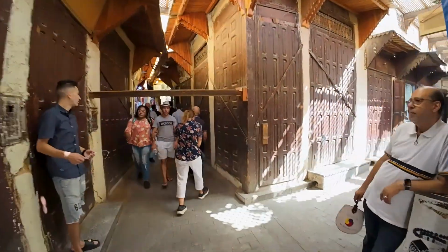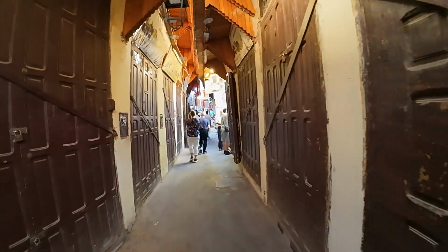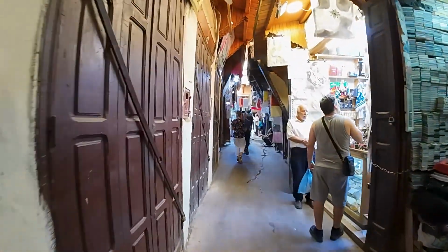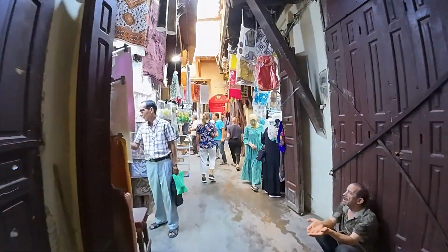So guys, as we pass through here, this is going to become the holy area. See this little wood here? That means no horses allowed past here. And the reason it's a holy area is because there's a mosque down here and the burial spot of the man who founded this whole Medina way back.